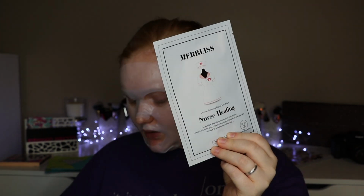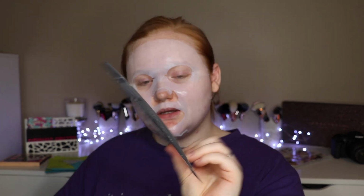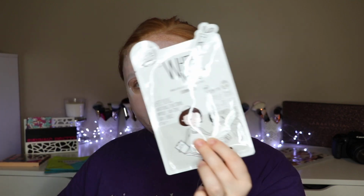Merbliss Nurse Healing Intense Soothing Gauze Seal Mask. Has a cute nurse uniform on it. This is the other brand that I was telling you always has like the really cute cartoon going on. But this one just says water splash sheet mask. Another nurse one, it says whitening and also supposed to improve skin tone.